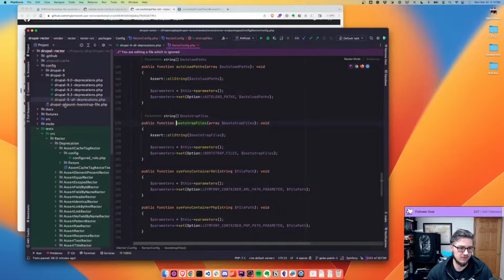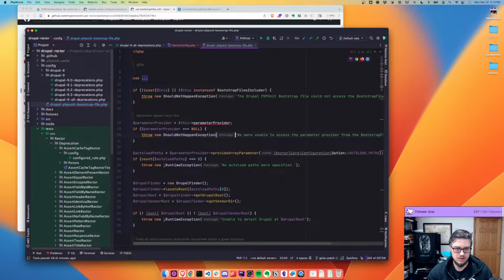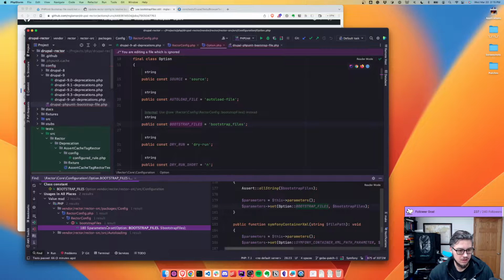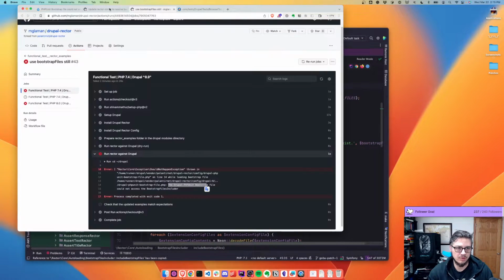So bootstrap files. Bootstrap file includer. No. So let's see. What is this error? Should not happen. The Drupal cannot access. So if not is set this. Let's go to bootstrap files, parameter set. Let's find all usages of this constant inside rector. Rector config, auto loading, bootstrap files includer. So I'm going to copy the reference.